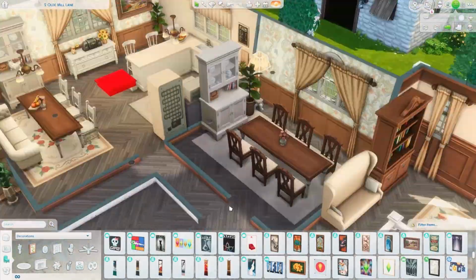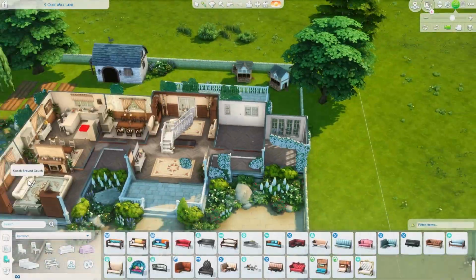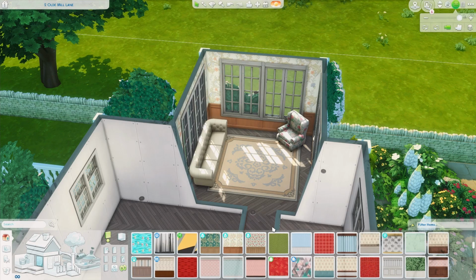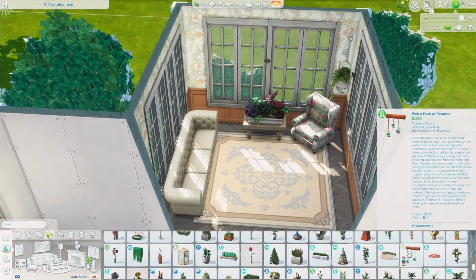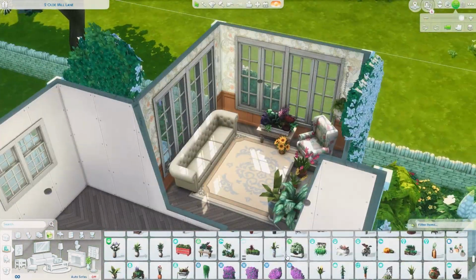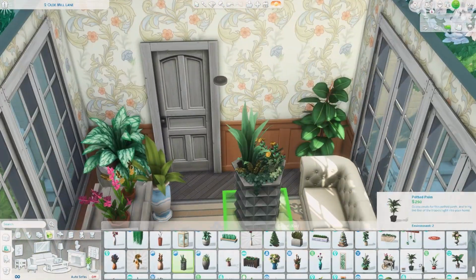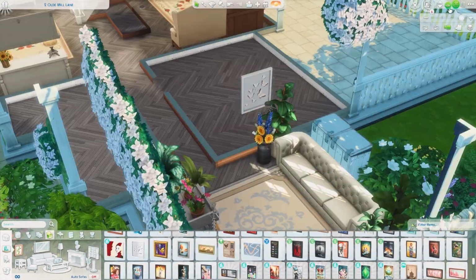And here you can see me making the greenhouse or the sunroom, whatever you want to call it. It's basically a sunroom but with a huge amount of plants, I guess. I don't really know, but I really like how it turned out, and I feel like this would be a perfect place for someone to just sit and drink some tea or whatever and just admire all the plants that are in that room. And I really like that idea, and I really hope that you guys will like it as well.